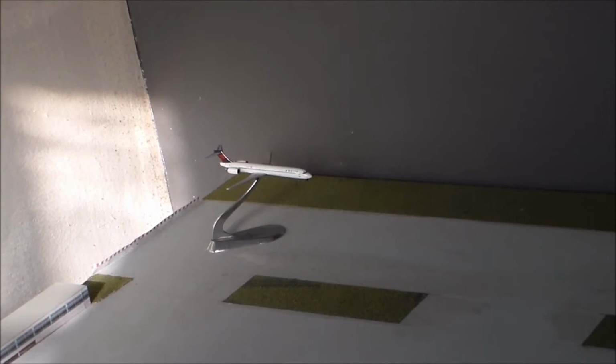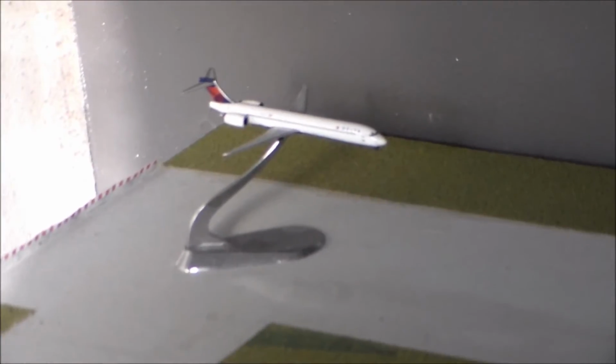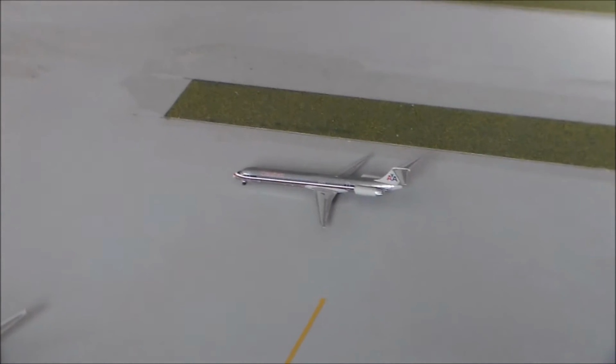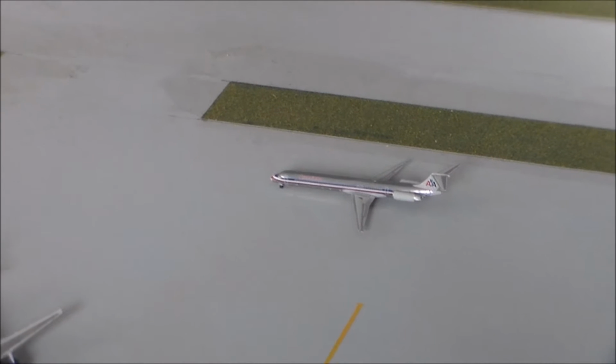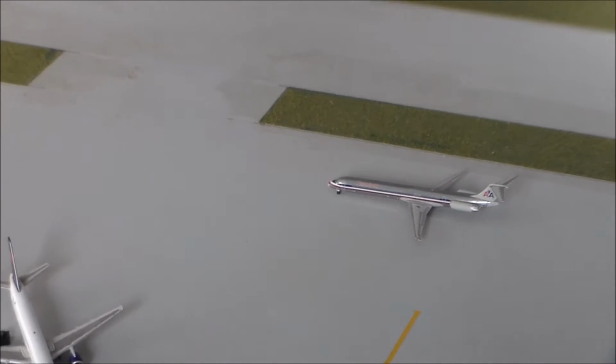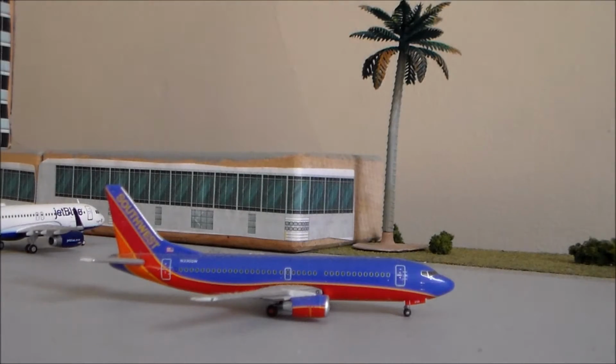Now on to the arrival runway, which is runway 9 left. And just about to touch down, we have a Delta Airlines MD-90. That's coming in from Denver. It's going to make a flight over to Tucson. And the time frame for the airport right now is 11 a.m., by the way. This American MD-80. Hold on. That's going to be going to Minneapolis, and it came from St. Louis. This 737-300, it came in from Nashville, and it's going to make a flight over to Atlanta later.